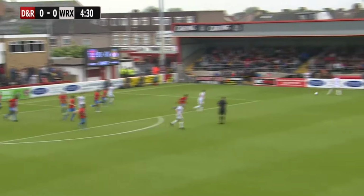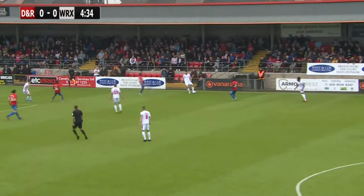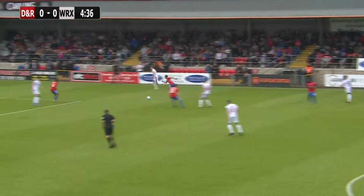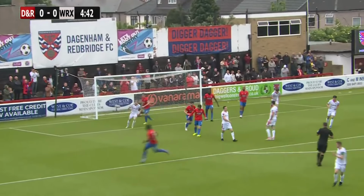Callum away. Paul Johnson, Toes is still available. Jones. Toes has carried on his run. Cross to the back post. Mullin brings it down, hits it on the turn. Straight at the goalkeeper.